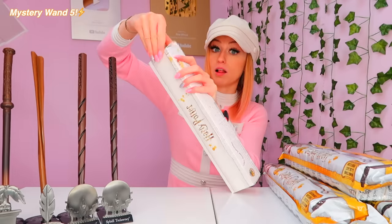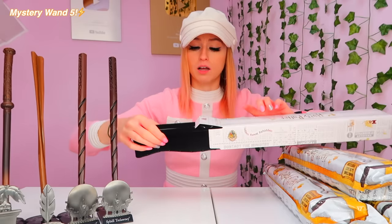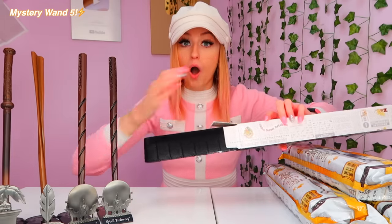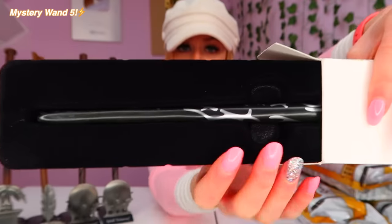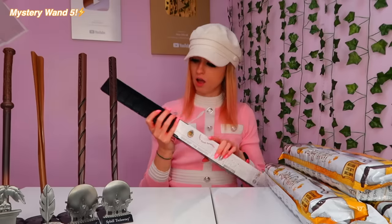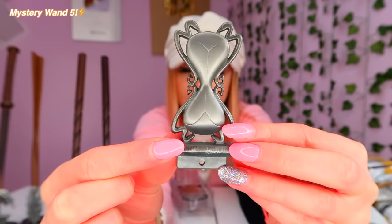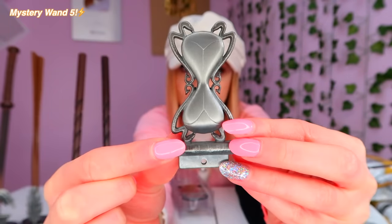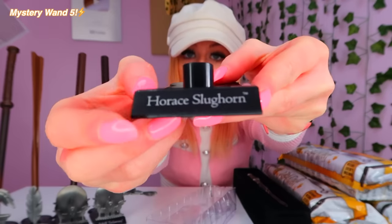Please no doubles. Wait, this is so cool. And it has like silver. Is this one Snape's? Oh, I think Snape was a cauldron, so I don't know who this is. Oh, we got Slughorn, okay.